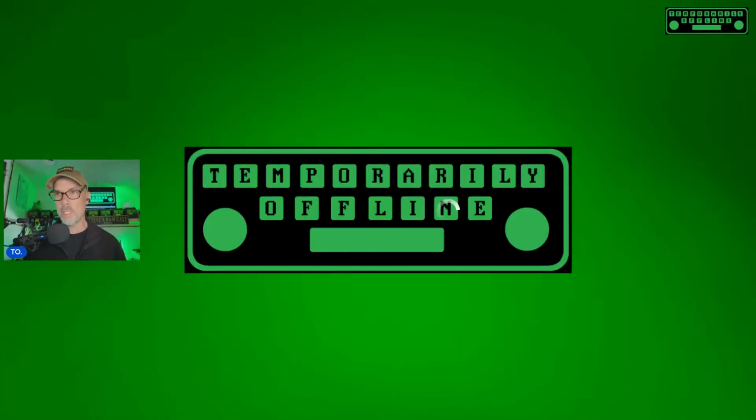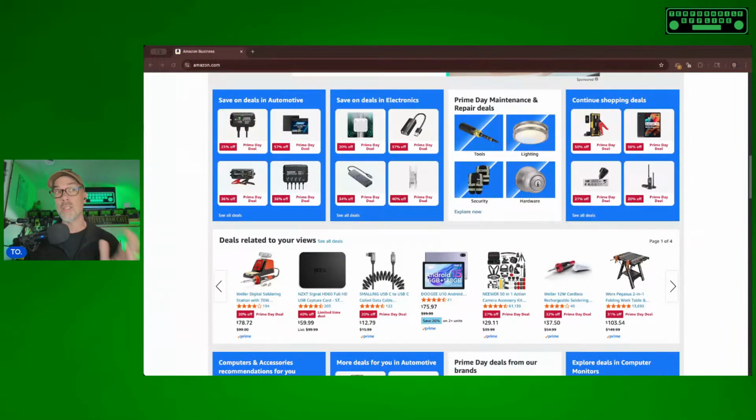I do have a whole bunch of stuff to share with you for Prime Day, but there is something that I'm looking for. This is the stuff that shows up in my feed. You can tell I'm a ham radio operator. There's a safety vest there, a battery charger, a couple of batteries. I am looking for a cheap Android tablet. So if you guys have any suggestions, that would be amazing.